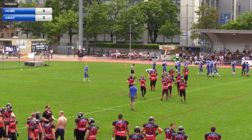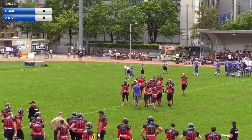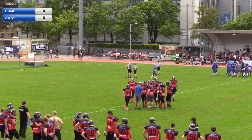Timeout Zurich. Zurich has taken the first timeout out of three here in the first half. Argovia still has all three.